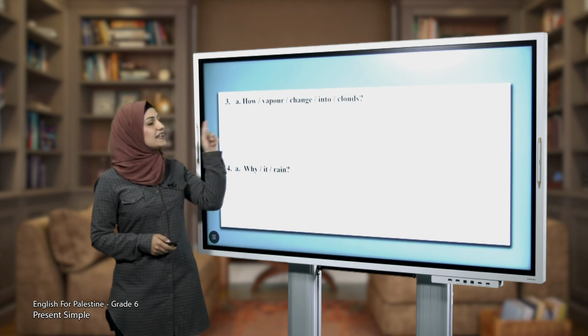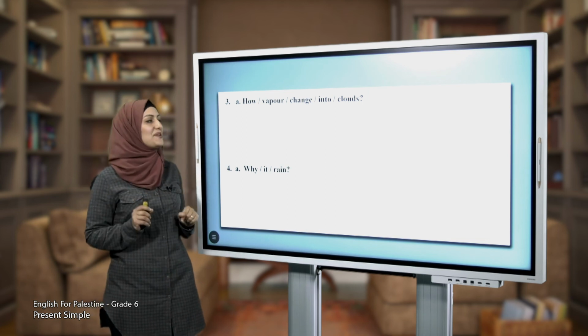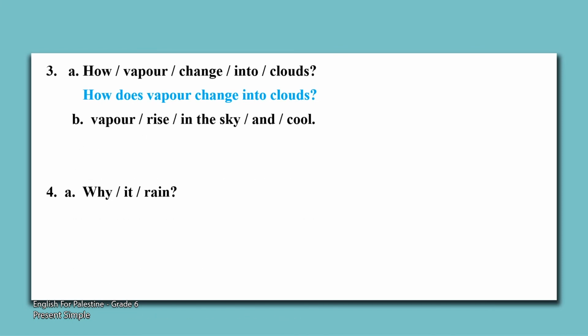Excellent, students. Now let's look at the third question together. Very easy. Let's work together. How vapor change into clouds? The question is, how does vapor change into clouds? The answer is vapor rise in the sky and cool. Yalla, let's try to answer it together. Vapor rises in the sky and cools.